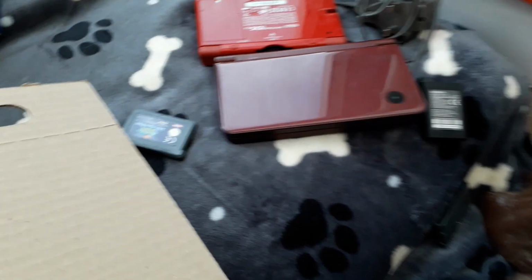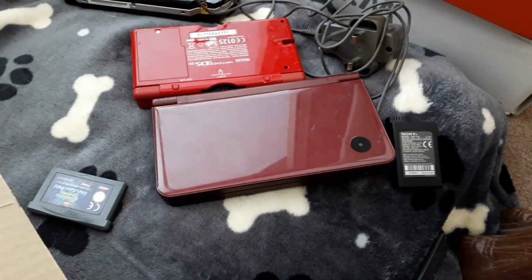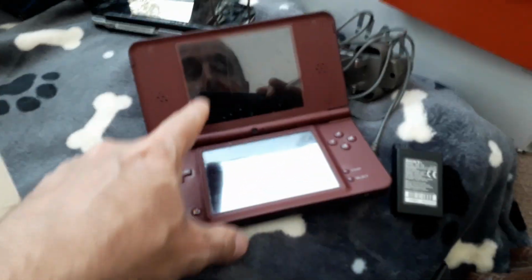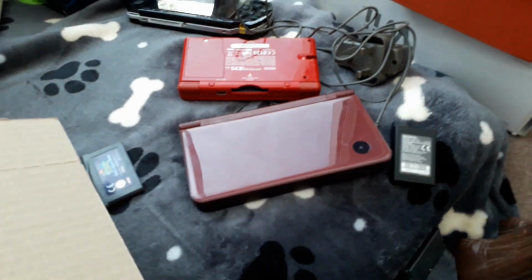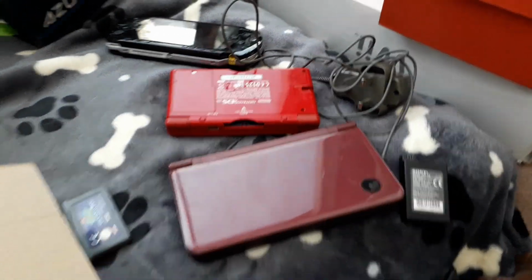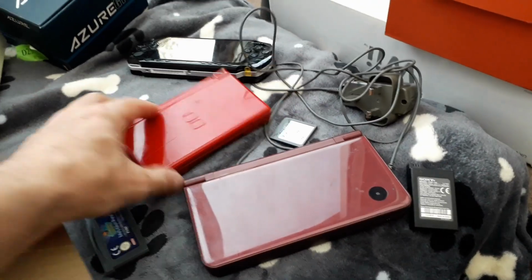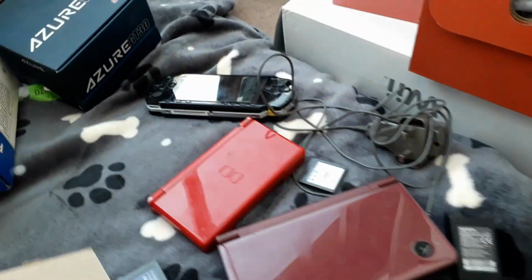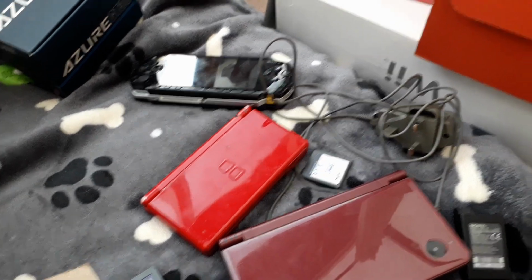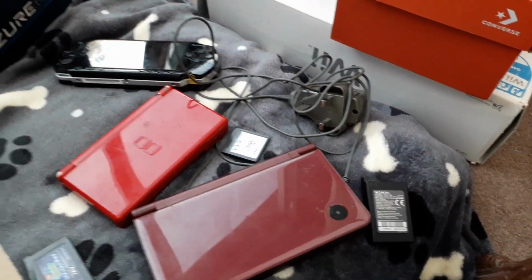Another thing I paid up on. Look at this, all on the dog bed. He's gone on. He's not going to be happy. So it's a DSi XL, which is spares and repairs. Unfortunately, it looks in good condition, but the top screen doesn't work. Probably still 25 quid spares. A DS Lite with a broken hinge, but it works, with a bit of scratched screens. And a PSP that works, but needs a new battery.